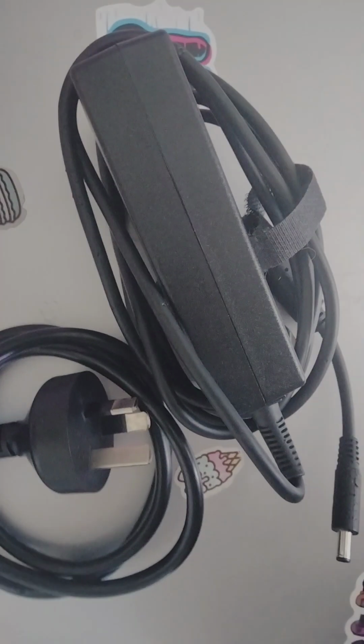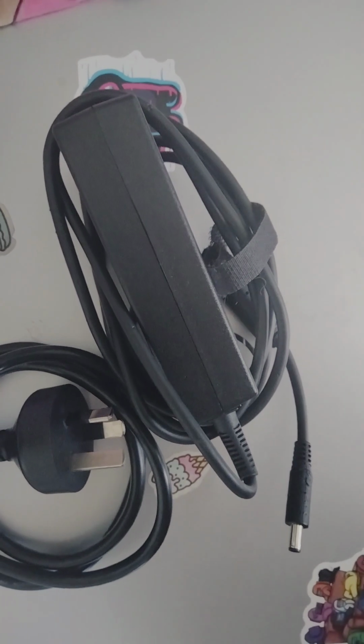So I'm all happy. This should be a pretty good computer. I'm gonna go get it formatted and stuff, and then I'll have a new computer.